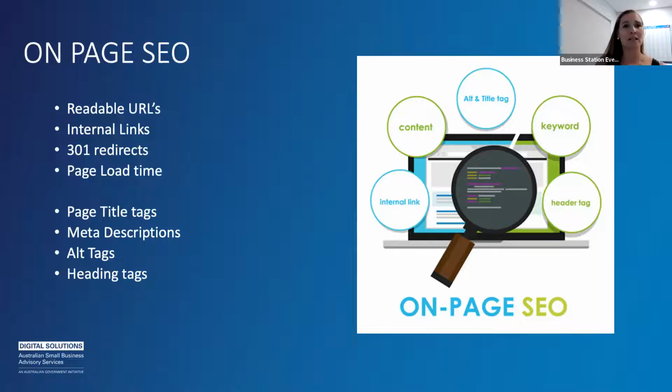301 redirects are really important. So that's if you're changing pages. Let's say you take down a page, you always do a redirection so that rather than people going to a dead page or a page that has an oops message or something like that, you'll redirect them to another page. So it's like a mail redirection type thing. You don't want people to go to dead pages, and search engines don't want to be sending people to dead pages either.